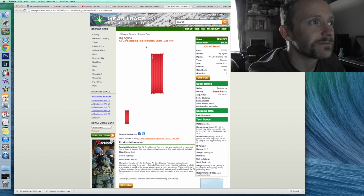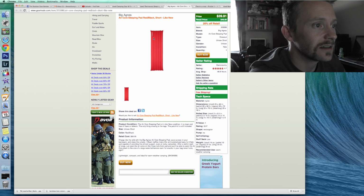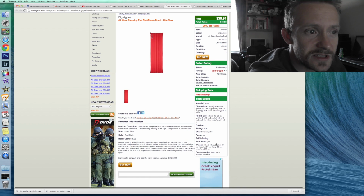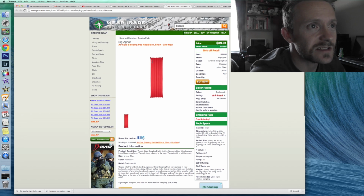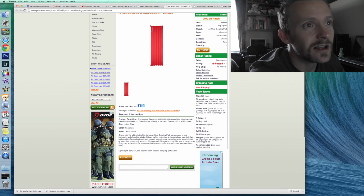So now this is a very inexpensive Big Agnes Air Core sleeping pad. This is not insulated. Missing tags, has the patch kit. Ooh, let's see. This is the short model, so this is only 14 ounces. So that's pretty dang lightweight. And the price on this is very good at $39. Even though retail is 50 bucks, you're still saving some money there. Free shipping. Backcountry always offers free shipping, so that's pretty cool.